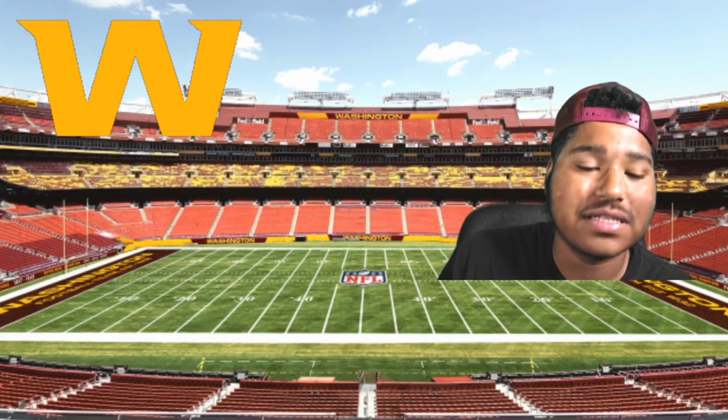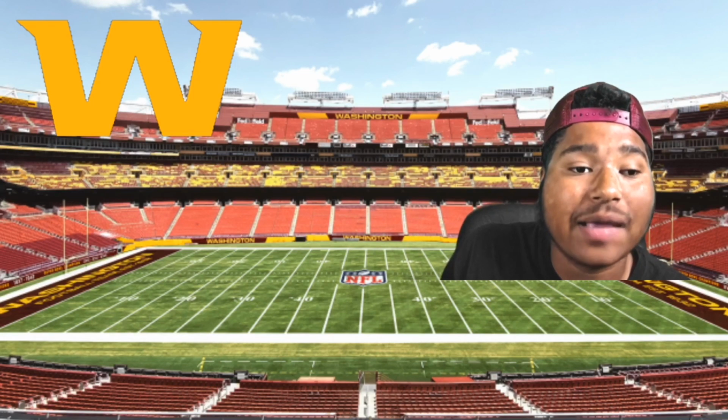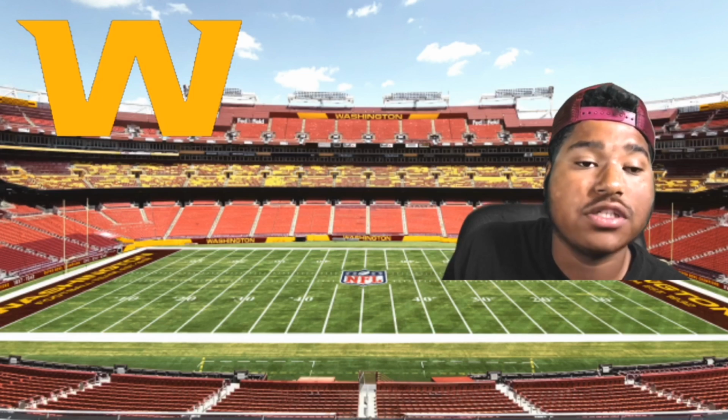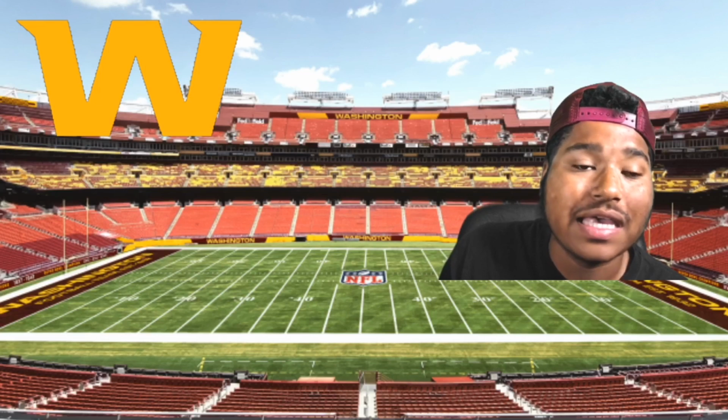Next player on this list is Jeremy Reeves, another guy who a lot of people liked, another guy that I like personally, who filled in well for DeShazer Everett when he went down, and him and Cameron Curl, they played well. He had some solid plays.